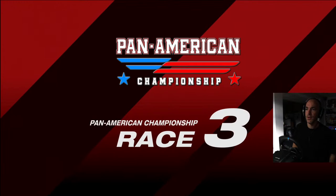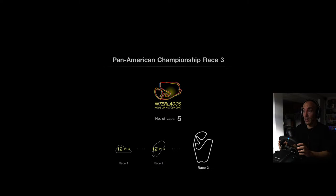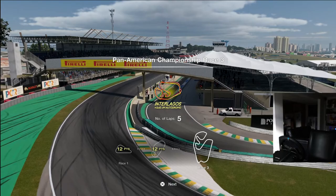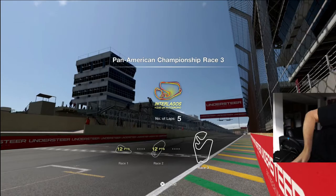My eyes are like ruined right now. I'm just sitting here with my eyes wide open. And the lighting sucks, dude. I don't know what this track's gonna be like. I've never raced it before. We still have a lot of sunlight coming in. Yeah, it looks like the sun's mostly done for. All right.